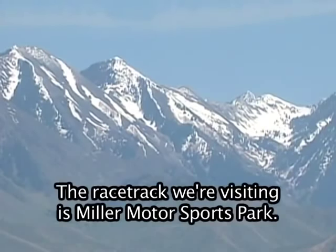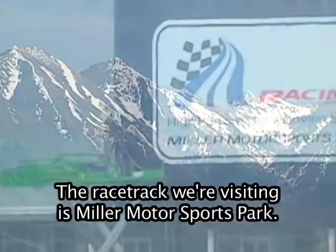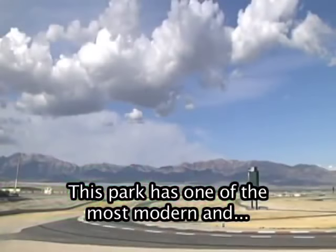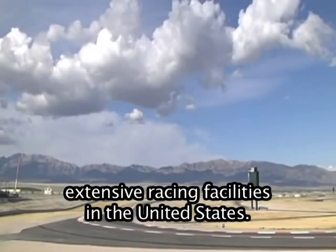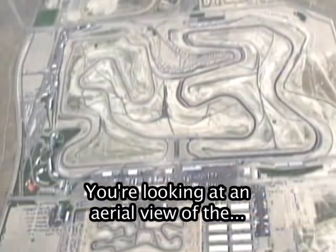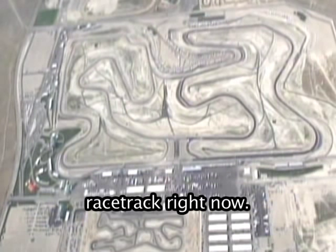The racetrack we're visiting is Miller Motorsports Park. This park has one of the most modern and extensive racing facilities in the United States. You're looking at an aerial view of the racetrack right now.